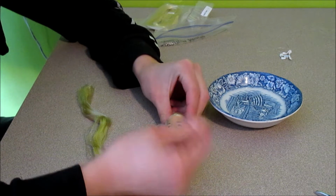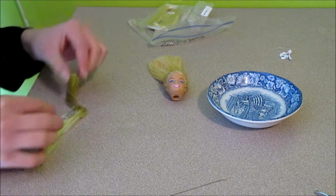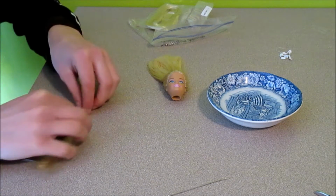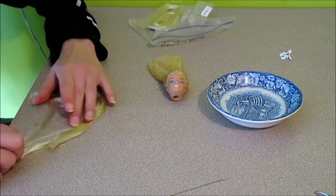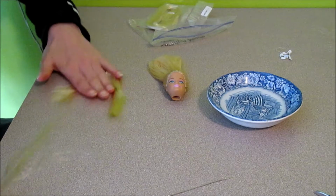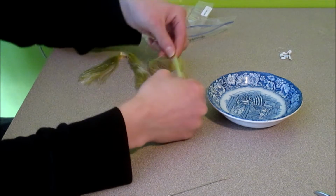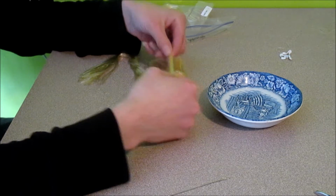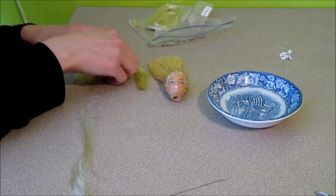So I counted, she has about 12 hair plugs, and it needs to be about an even number because of the way I do this. So what I'm going to do is take about half of what I think I'm going to need, because if you double this up, that looks like it's going to be a pretty good thickness for her bangs. Maybe I'll take a little bit more.